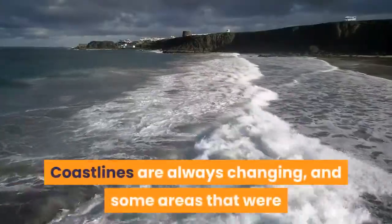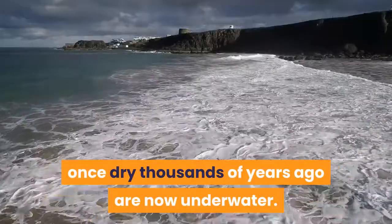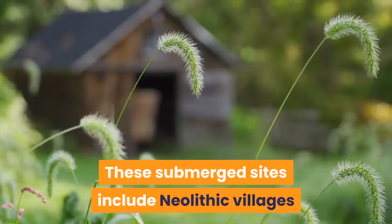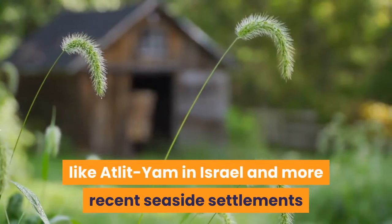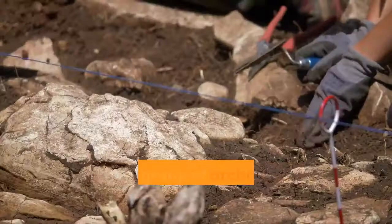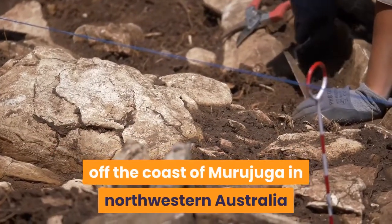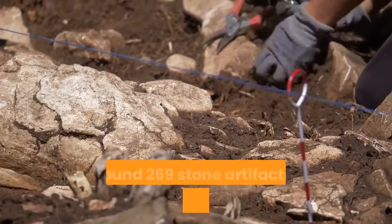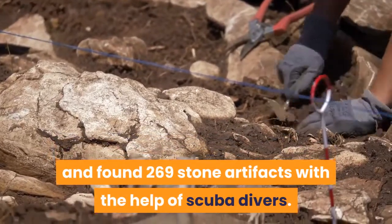Coastlines are always changing, and some areas that were once dry thousands of years ago are now underwater. These submerged sites include Neolithic villages like Atlit Yam in Israel and more recent seaside settlements like the colonial Jamaican town of Port Royal. In 2020, a group of archaeologists surveyed the area off the coast of Murujuga in northwestern Australia and found 269 stone artifacts with the help of scuba divers.